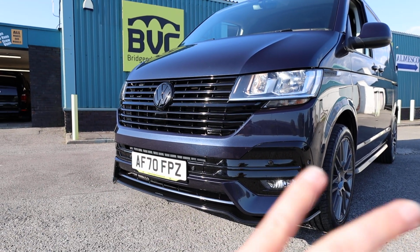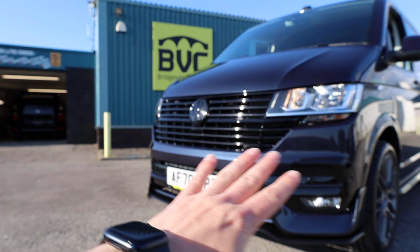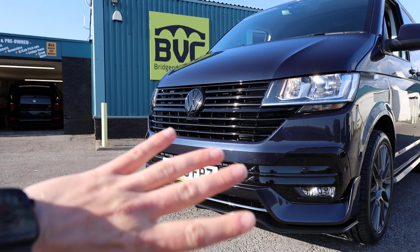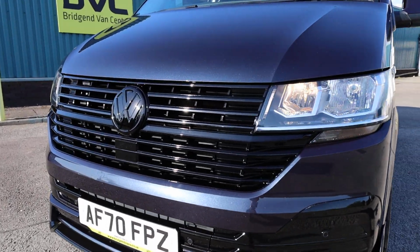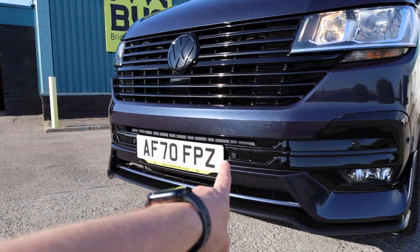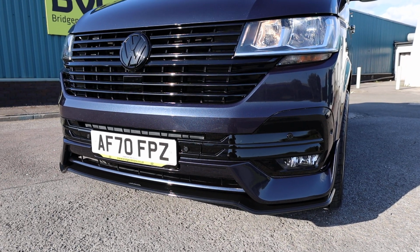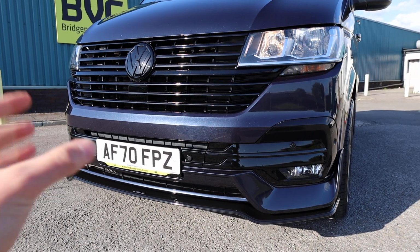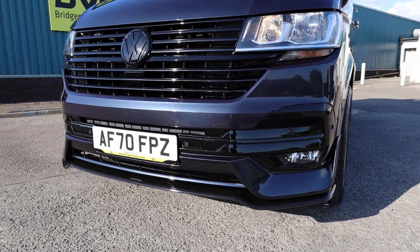So the first thing to note is everything has been changed to gloss black on here. The entire front grille has been changed to gloss black. All of the chrome strips and everything, all that has been changed, including the badge as well. Also the lower grills, same thing there, they have all been changed to gloss black as well. So that is a really sizable change there, which you may almost not first realise, but if you look at one side by side with one that hasn't had that change, it makes a massive difference.